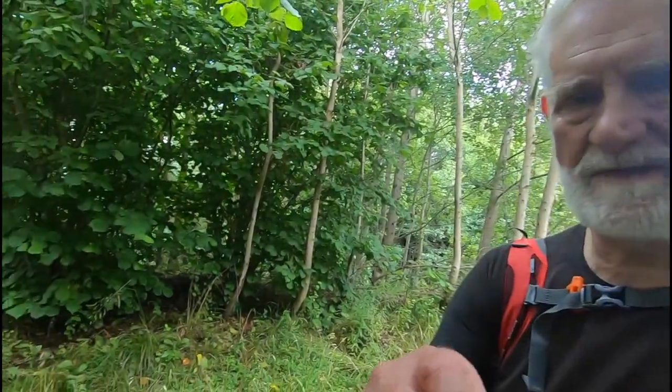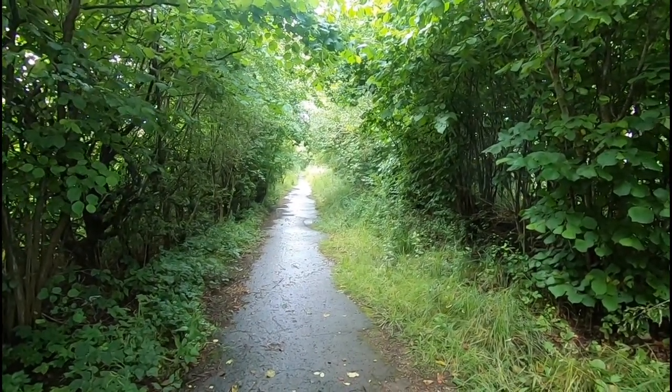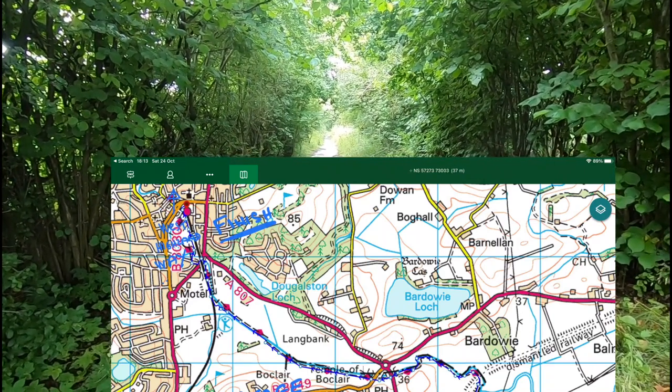Well, I've just come underneath the motorway, underneath the roadway, and was greeted with a sign, "Welcome to East Dumbartonshire, take care, be safe." And then lo and behold, a slippy underpass full of mud. But here we go, we're back onto a reasonable pathway again. On, on. As we're heading further from Glasgow, closer to Milngavie, well, I can see Milngavie in the distance.